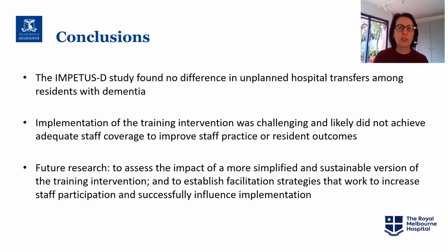So in conclusion, the IMPETUS-D study found no difference in unplanned hospital transfers, the primary outcome we measured, and implementation of the training intervention was challenging and likely didn't achieve adequate staff coverage to really see changes in staff practice or resident outcomes.